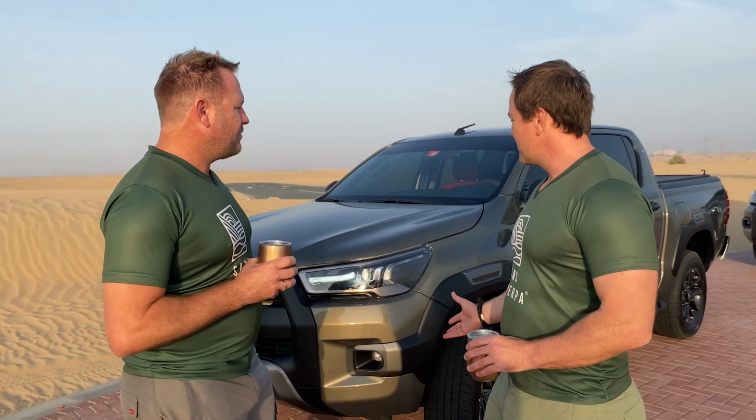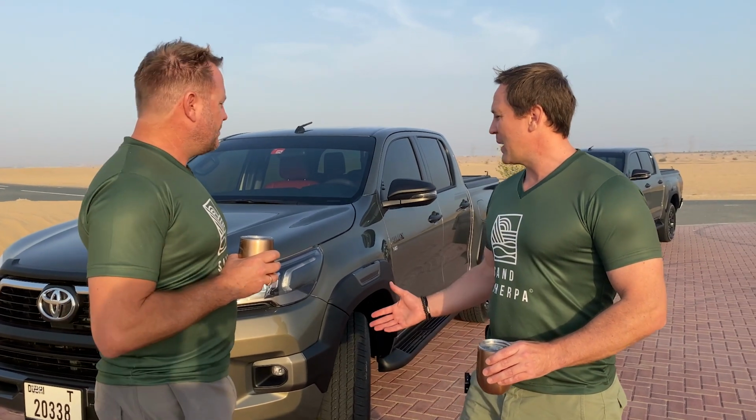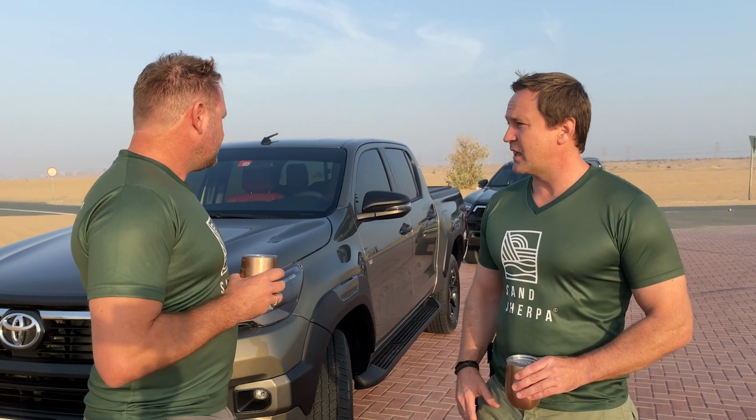One is the engine. What engine is it in the standard one, Pete? 2.7. So it's a 2.7 petrol. So it's good that it's naturally aspirated. It's good that it doesn't use turbos. We've had problems in the past with turbo vehicles, particularly operating in this heat. But it doesn't have the power, obviously, that we need to be driving in the soft sand, and also probably to be pulling the trailers as well, right?